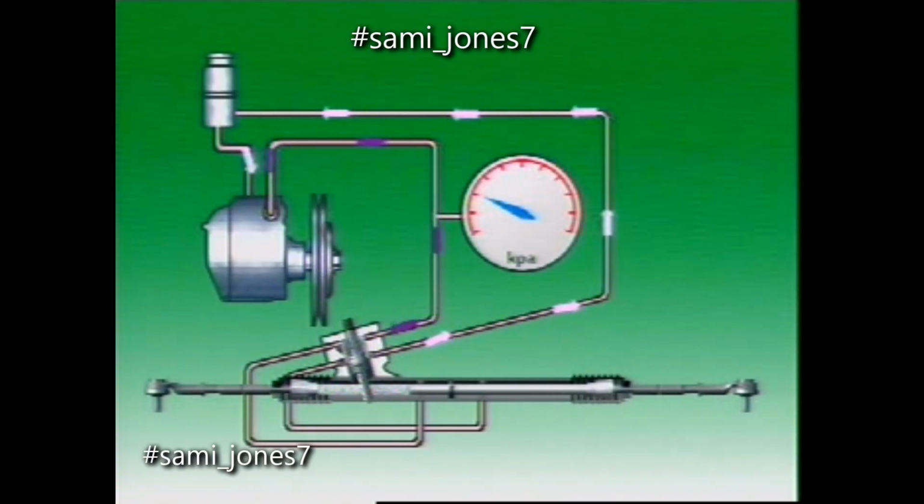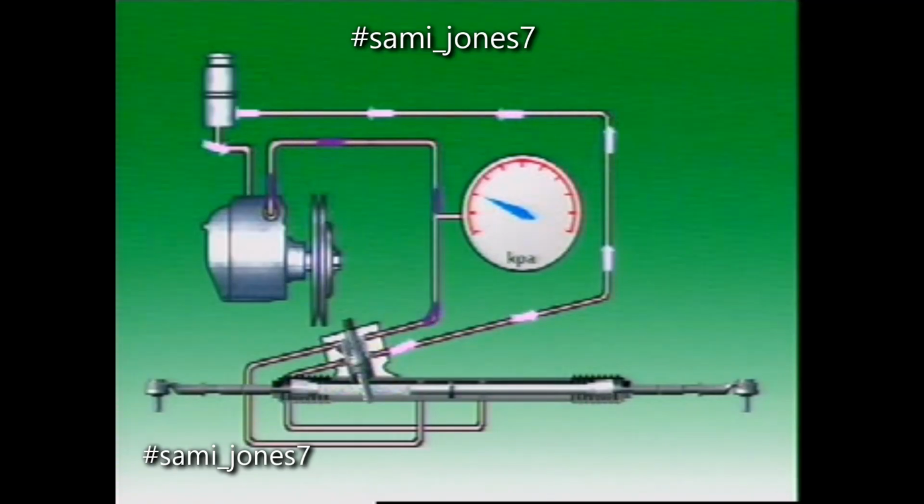With the steering wheel in the neutral position, little pressure is needed to maintain fluid flow, and little engine power is needed to operate the system.